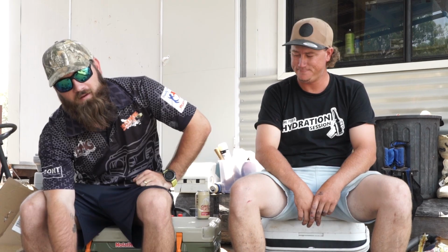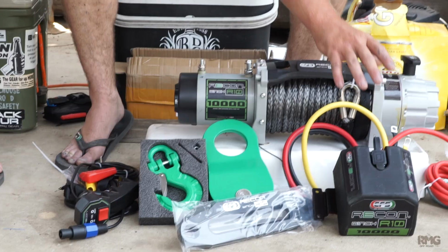We got our new winches. Yeah, bud. We're gonna pull out your driveway winch. Yes. EFS has sent us a couple of these winches. I've got the 13,000 pound. Spud's got the 10,000 pound.